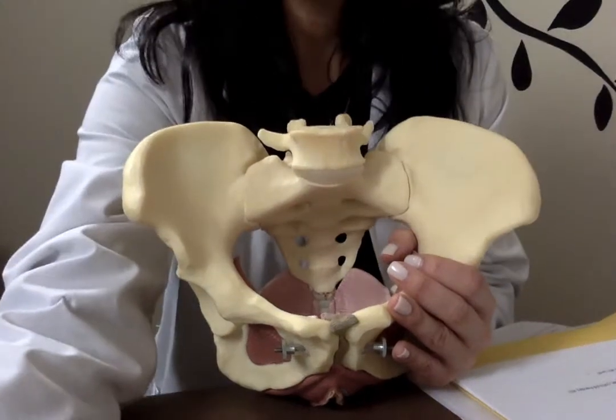So what compromises that support? Well, just the simple act of carrying a baby can compromise that support.